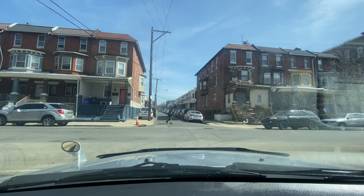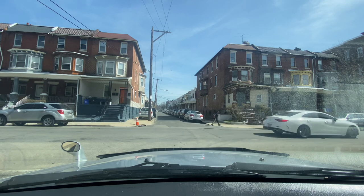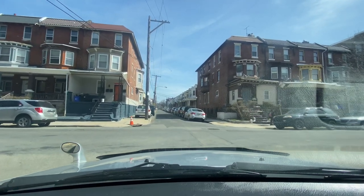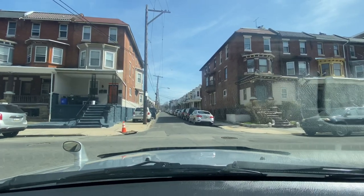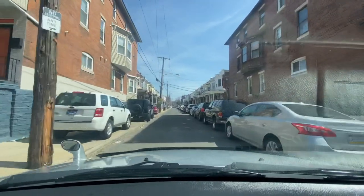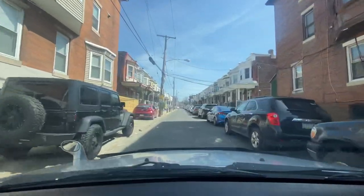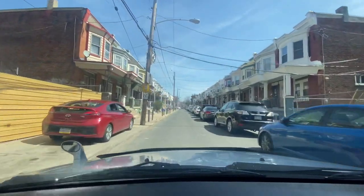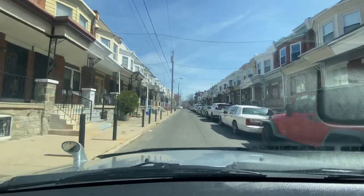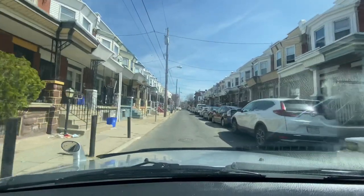This gentleman must not have watched the weather forecast today, because he has that really thick bubble coat. That is too hot, bro. Yeah, that was a little thick. But then again, it's different people. He might still feel cold, because I feel warm. Might not mean that he feels warm, so I understand. We're passing the 5,000 block of Chancellor.